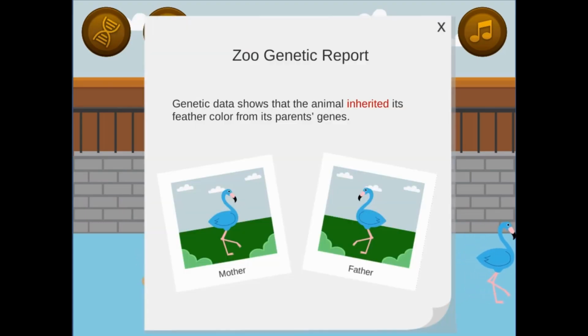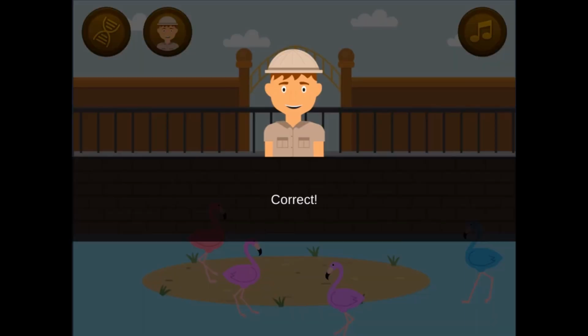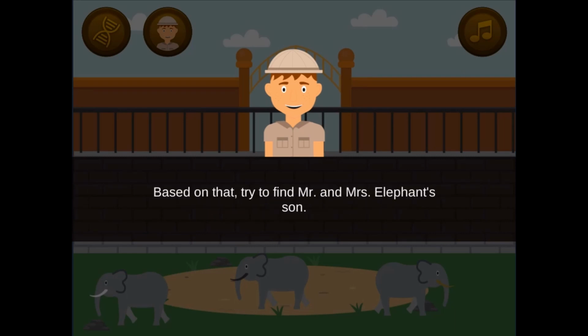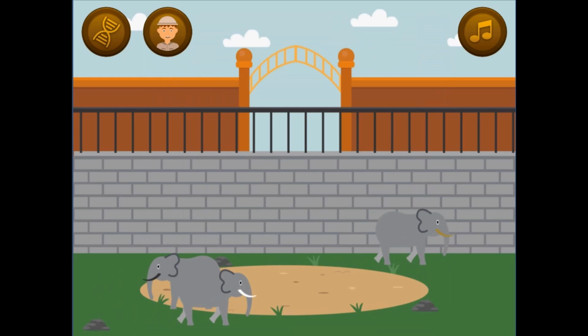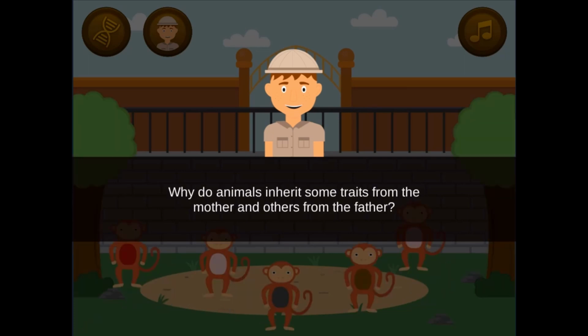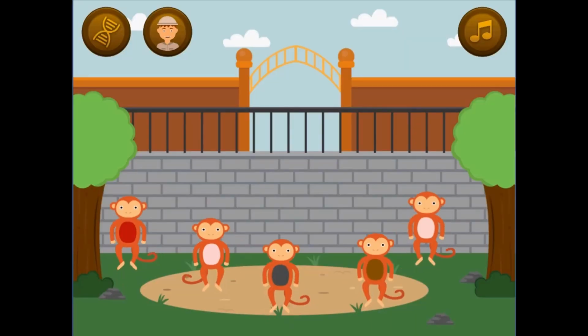A zookeeper has mixed up the children and parents in the zoo. It's your job to use genetic information to place children with the correct parents. Many traits are inherited, so you will need to use clues to match parents with children. Study each genetic report carefully to make sure you get these children back to their parents. Good luck. Your mission is to return the correct baby to the correct parents using genetic information.